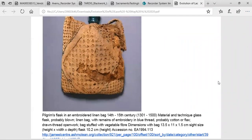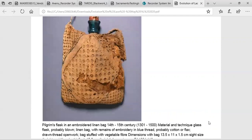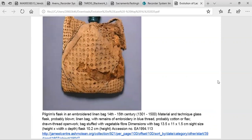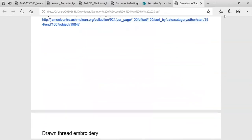I just love this piece. It really is one that I drool over. It's not that hard. It's not a difficult piece, but for some reason it just really catches my eye. Something that I want to recreate. So as we move from pulled thread into drawn thread, let's see what's on the next page.